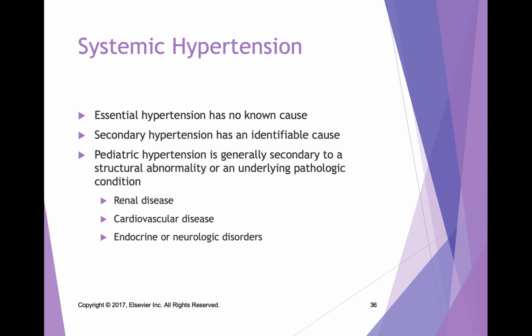Most instances of hypertension in young children occur secondary to a structural abnormality or an underlying pathologic process. Although this is being challenged by screening programs of relatively healthy children, the most common cause of secondary hypertension is renal disease, followed by cardiovascular, endocrine, and some neurologic disorders.